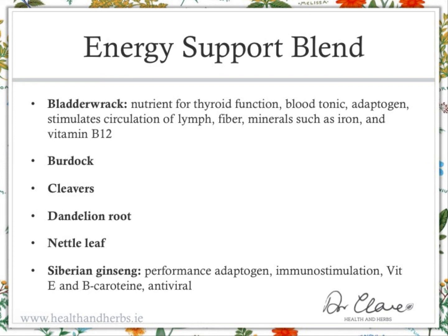The cleavers, again, emphasizing the removal of the lymph, and dandelion root, we've talked about a lot. As you can see, it's one of my favorite herbs. Very few people leave my clinic without dandelion root in the prescription. That would be the exception rather than the rule. Nettle leaf, again, elimination through the kidneys.